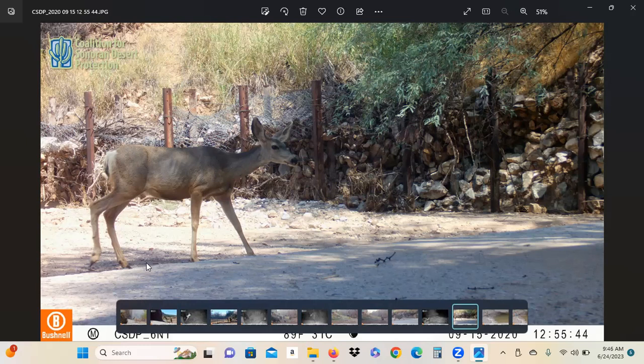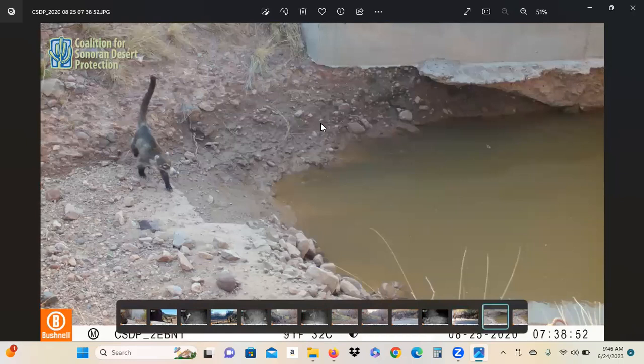Mule deer. So we have that black tip tail. There's no white band around the nose. You can kind of see that mask around the eye. Pretty big ears. How about this fellow?